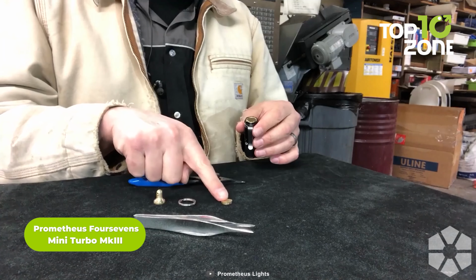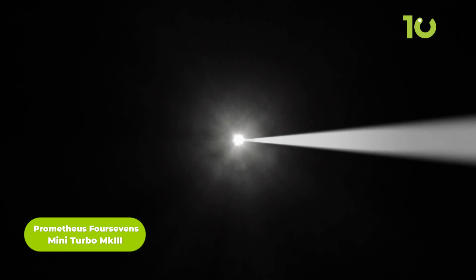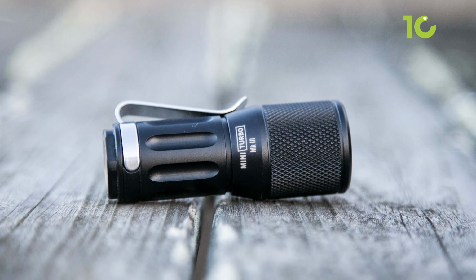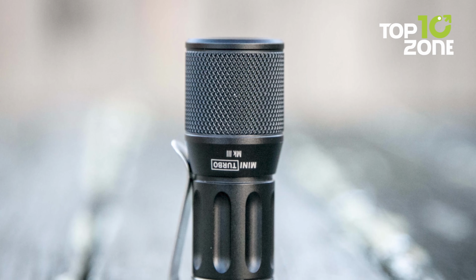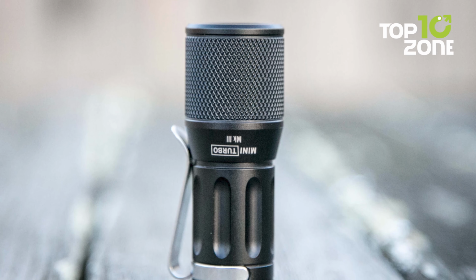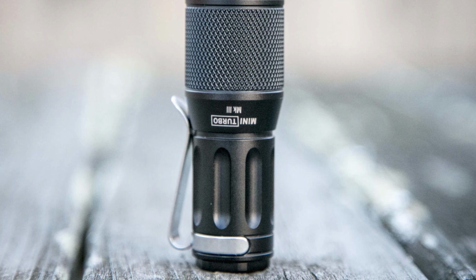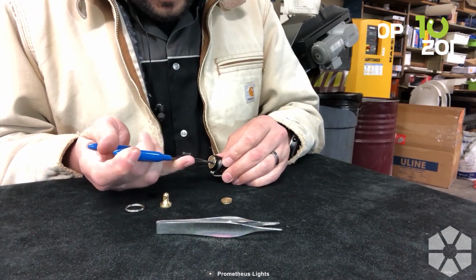Prepare to be dazzled by the Prometheus 47's Mini Turbo Mark III, a flashlight that proves that size doesn't dictate performance. With a mission to pack more lumens into smaller packages, 47's has created a masterpiece that balances engineering, design, and impressive illumination. At a remarkable 700 lumens, the Mini Turbo Mark III is a testament to 47's commitment to pushing the boundaries of what compact flashlights can achieve.